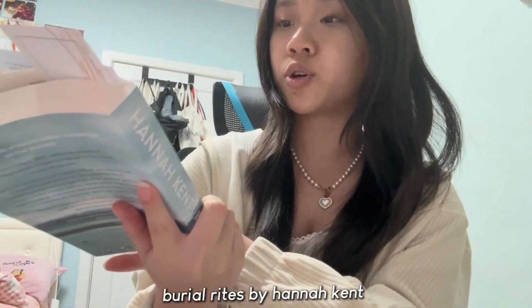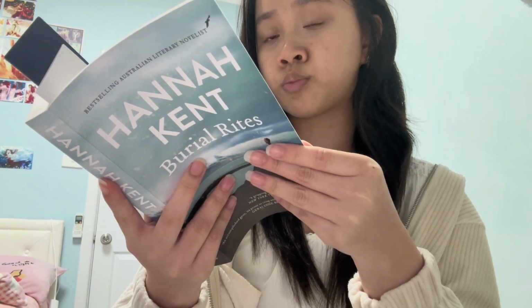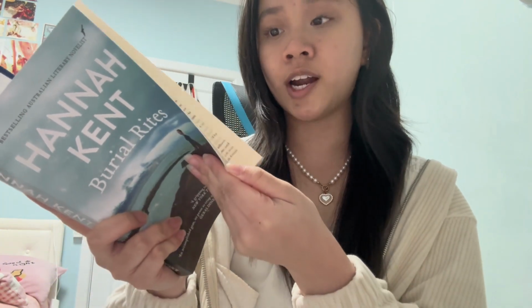Originally I was intending to get the tote bag, however because it sold out, I decided to purchase one of her book club books. This is actually Laufey's book club book for September, so the book for this month, and it is Burial Rites. I feel like this one really piqued my interest when I saw it, and I'm up to page 18 and it's been pretty good so far. I'm definitely excited to see how it progresses.